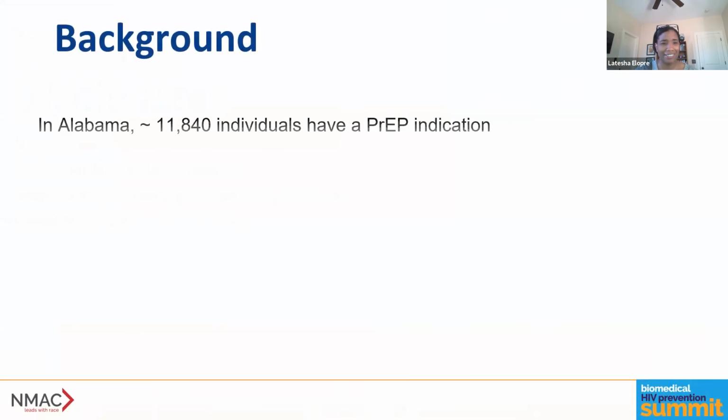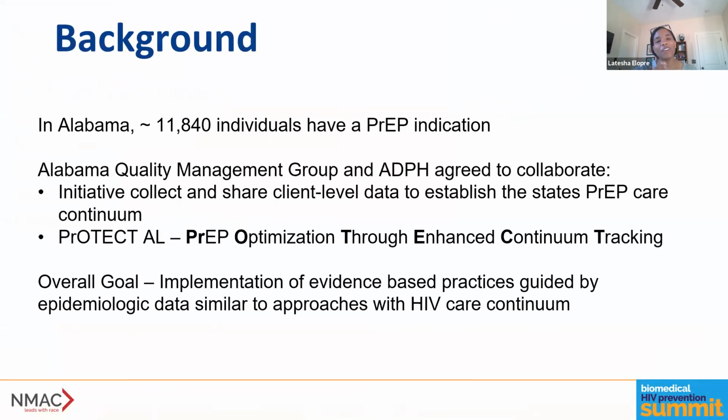I'm sorry. Okay, so right now, as Sam already outlined, in our state we have about 11,000 people that the CDC predicts likely have an indication for PrEP, and probably more that would just enjoy and benefit from being on a tool that is supposed to be sex positive and help with having guilt-free, positive sexual experiences.